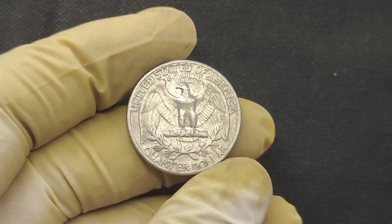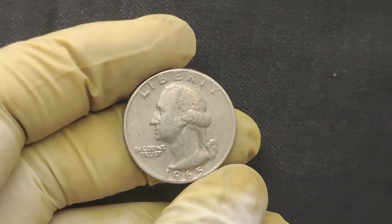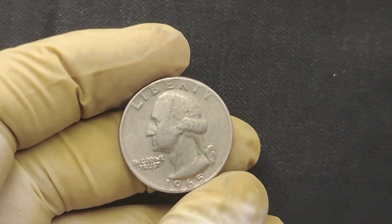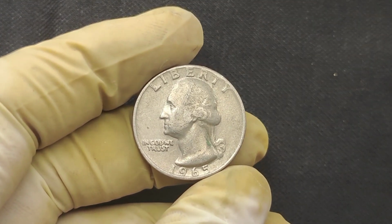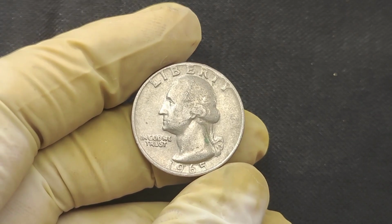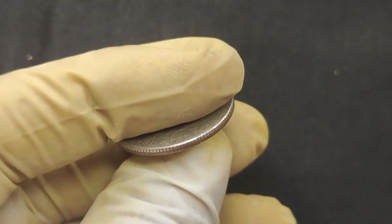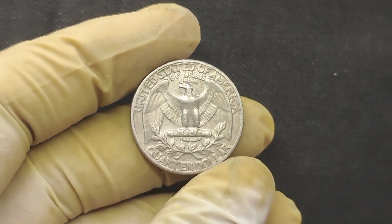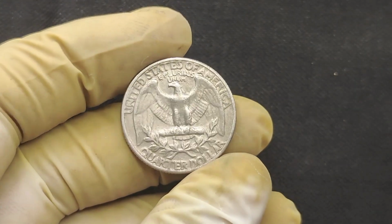Now that you know how valuable a 1965 silver error coin can be, you may be wondering how to identify one. First off, it's important to know that this error is extremely rare, so if you do come across a 1965 quarter, it's important to inspect it closely. Look for signs that the coin has the wrong metal composition. If it feels heavier or seems to have a higher silver content, that's a potential indicator that it could be a rare error coin.